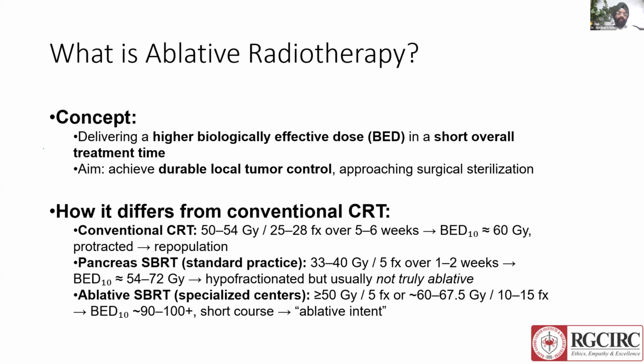Whereas when we were giving conventional radiation at 1.8 to 2 gray per fraction, the BED that we could achieve was just around 60 gray. This was increased to about 70 to 72 grays when we were doing non-ablative stereotactic treatments, but still truly it was not ablative.